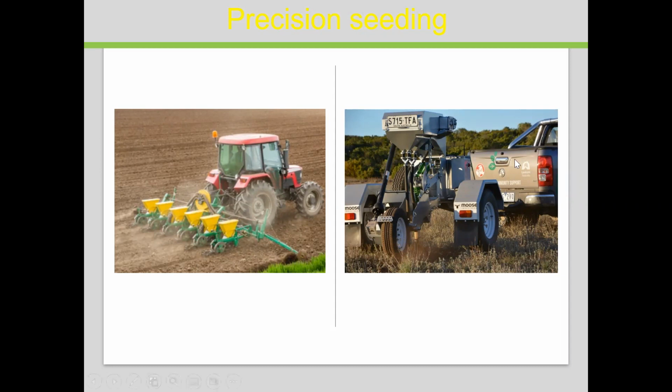On the right, you have something that's called a slot seeder. That can now be towed behind a simple 4x4. It doesn't have a plow at all. It simply has a spike that creates a groove in the ground, and then seeds of different types can be put in at different rates.